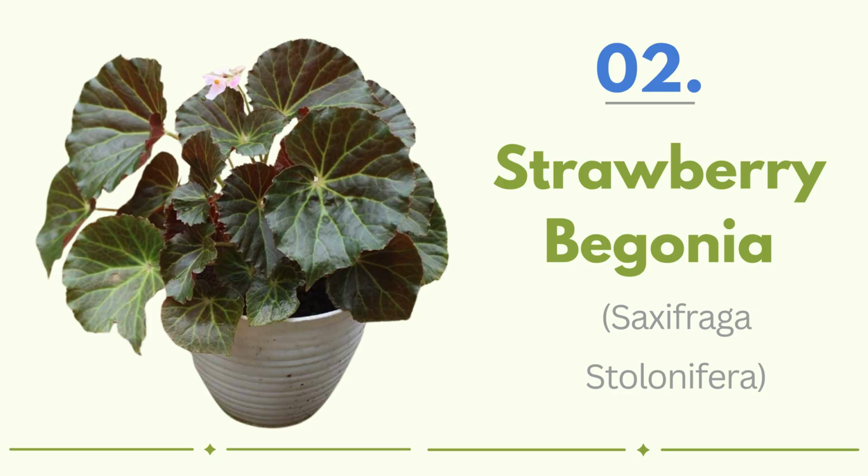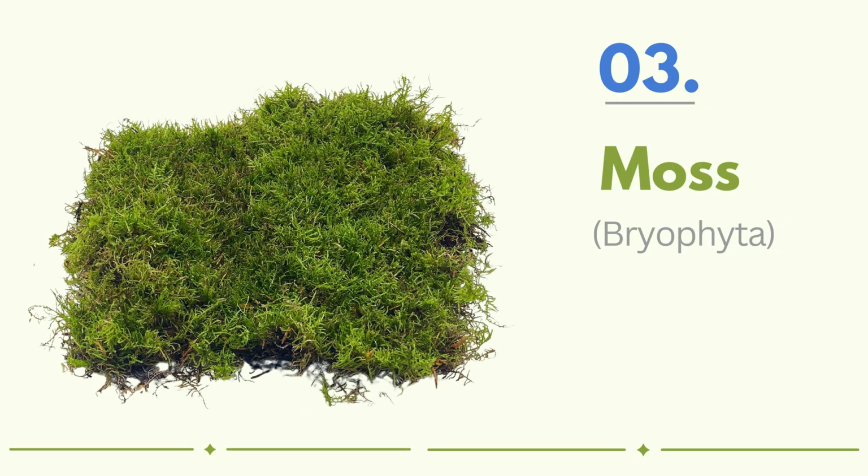Who doesn't love that? It's great in hanging baskets because those runners give it a cascading look, and it does best with bright indirect light. Plus, in the right conditions, it'll bloom with these delicate white flowers that give it a little extra charm. If you want a plant that's easy to care for, but still has a unique vibe, the Strawberry Begonia is a solid pick. Alright, let's talk about moss.